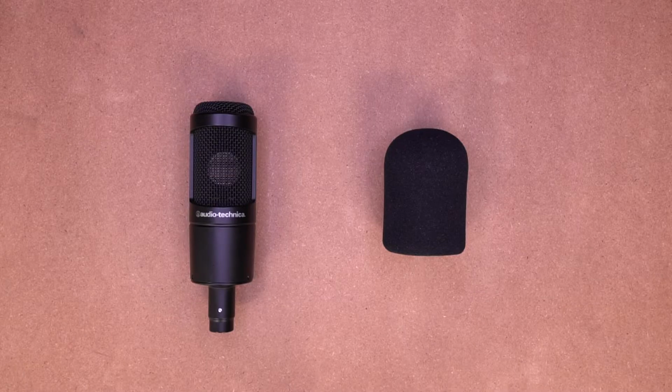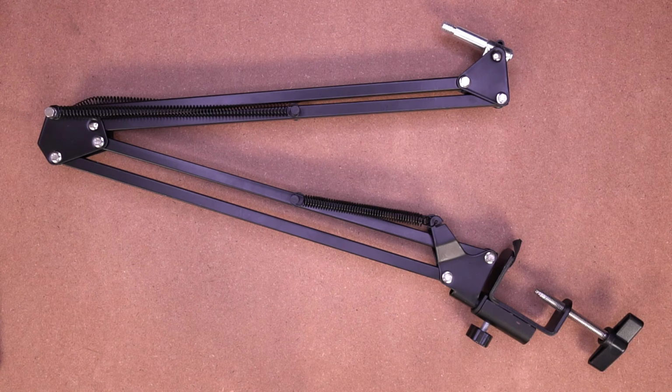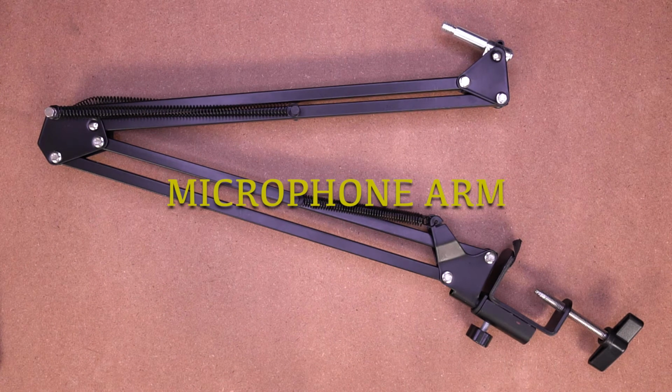Next is the microphone. I'm using the Audio-Technica AT2035 condenser mic, along with a pop filter that goes right on top of the microphone. This prevents any plosives and any harsh pronunciation of letters, specifically P's and B's. Instead of using a microphone stand, I'm using a microphone arm. This allows me to add range and mobility to the microphone. I can move it around if I need to, and it stays in front of me the entire time, so if I need to move around, I can still get clean audio.